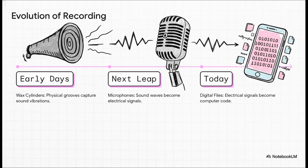I mean, it started with things like wax cylinders, where sound vibrations were physically etched into grooves on a cylinder. Then we got microphones, which was a game changer. They could turn those physical sound waves into electrical signals. And now, we take those electrical signals and turn them into computer code. Just a bunch of ones and zeros that becomes an MP3 file on your phone.